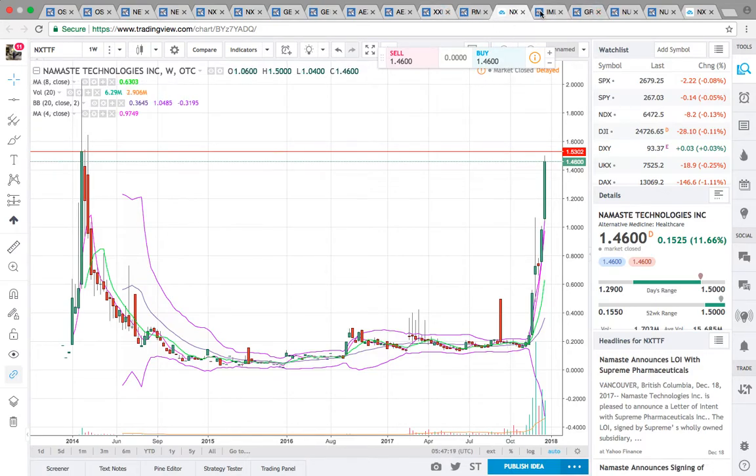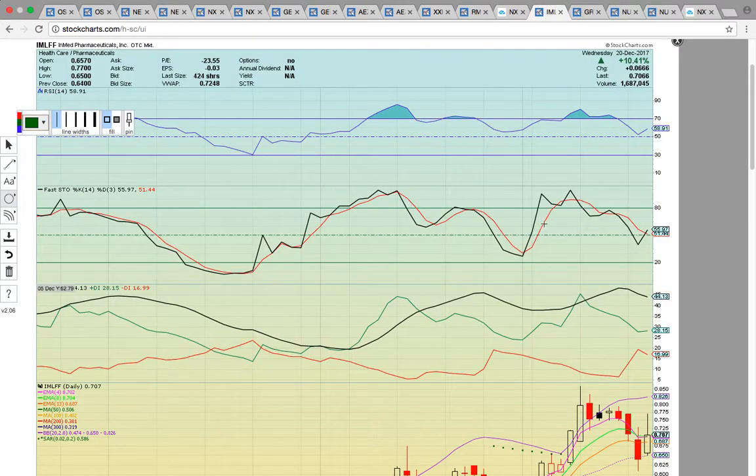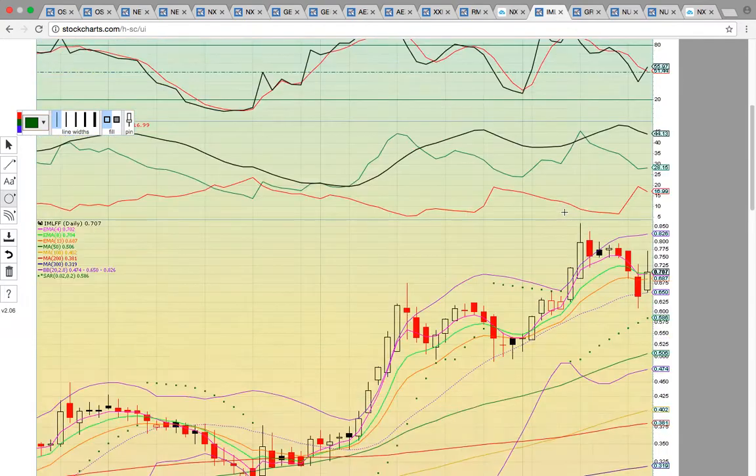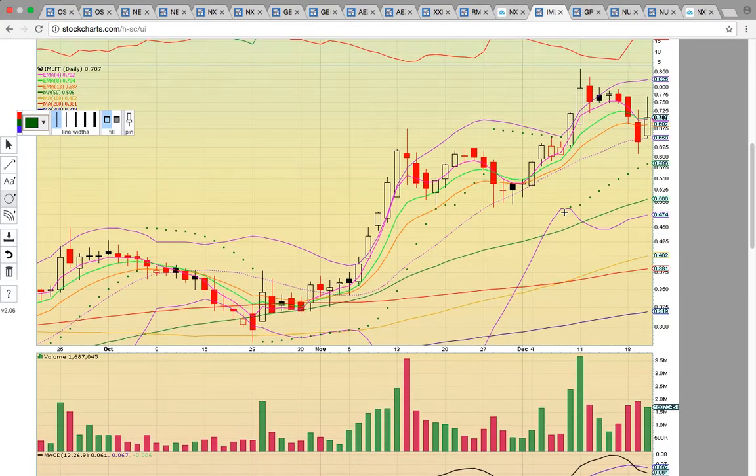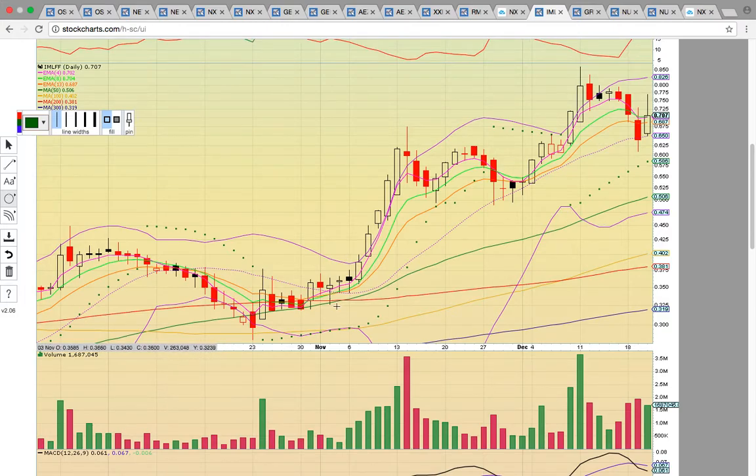Okay, let's look here at IMLFF. They've got a really nice chart going as well. It has the nice uptrend. This is another Canadian marijuana sector chart. It got above the middle Bollinger Band, has the nice uptrend going, bounced off the middle Bollinger Band, came back down, and now it's bouncing off the middle Bollinger Band again. We did put out alerts to keep an eye on it for a bounce off that middle Bollinger Band. That did happen today, so congrats to everybody that caught that.